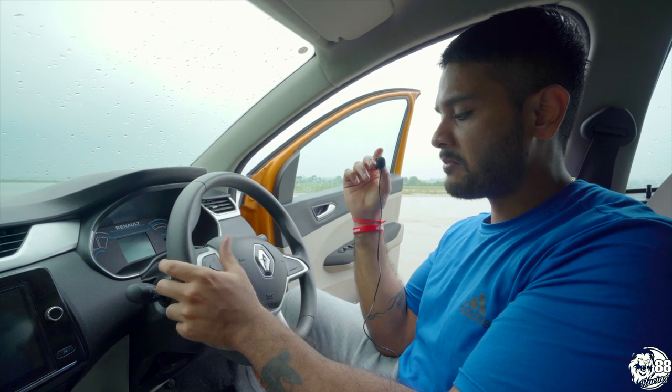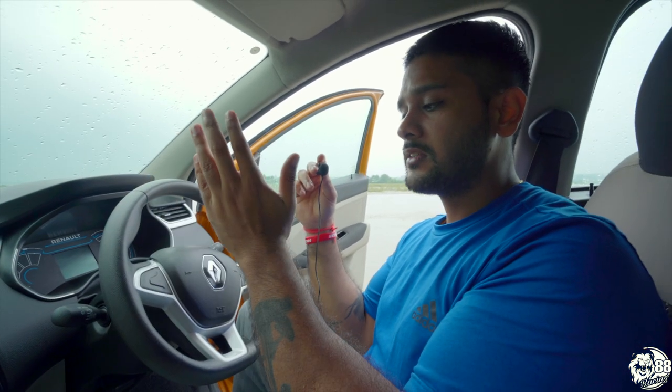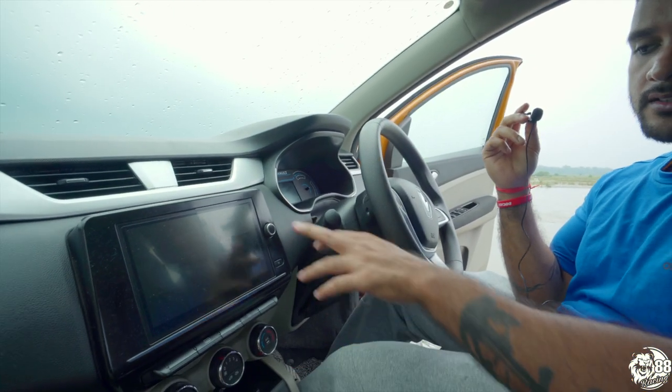But there are no steering mounted switches, which is there on any other model. I mean, some models which are way less costly than this car have got those switches. So that's one negative. One more thing that I have noticed, there is no Apple CarPlay on the multimedia console.